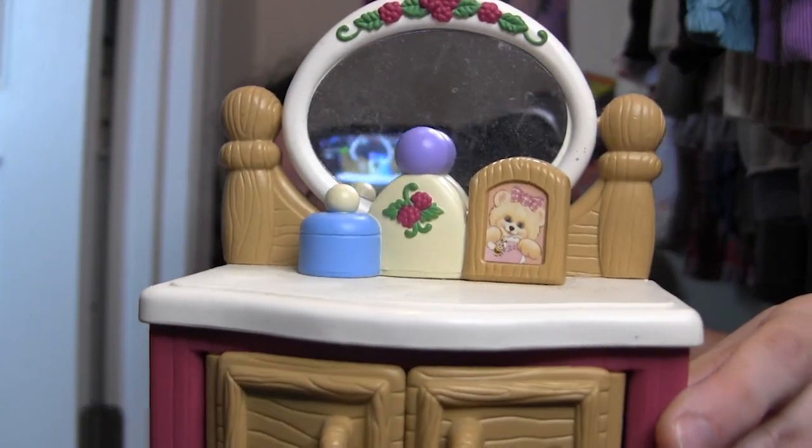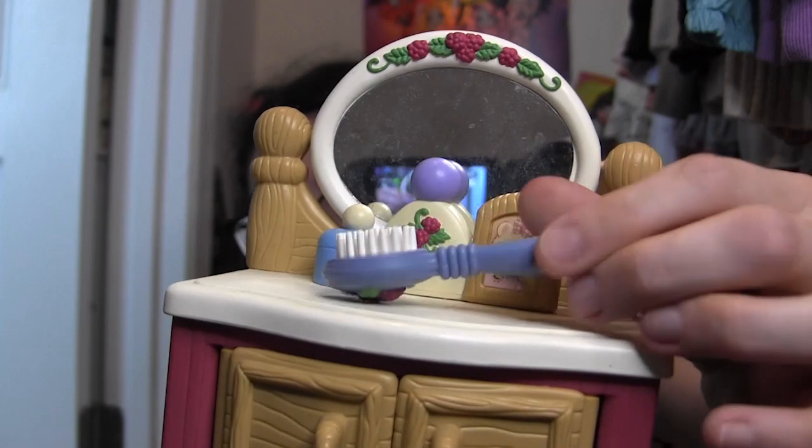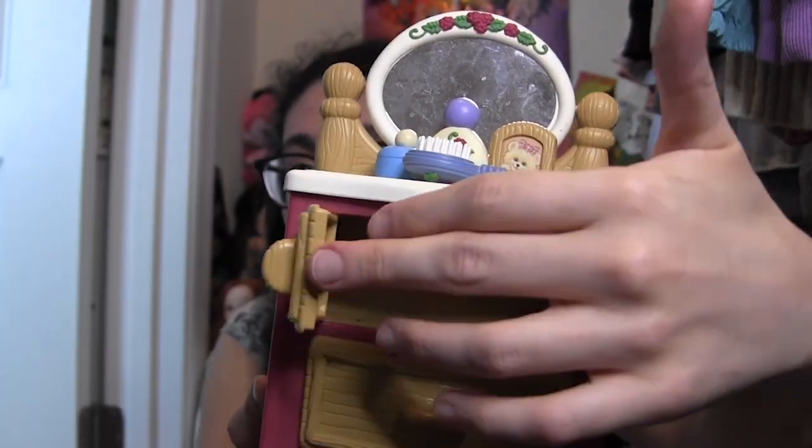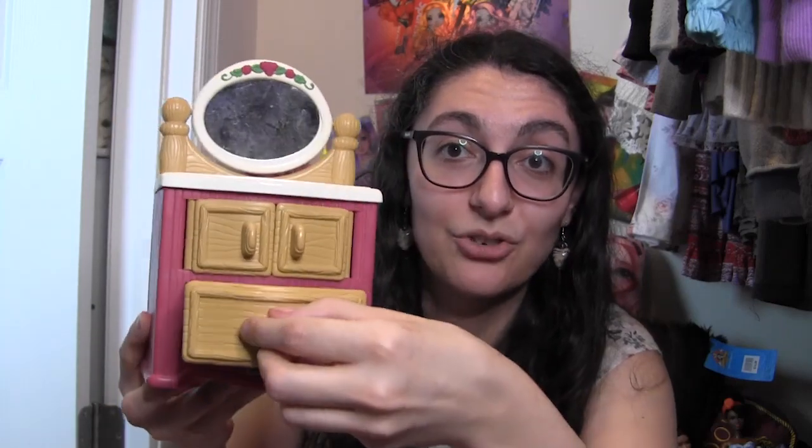bottles and a picture and a little brush that has bristles and molded berries on the back. Those could be stored away in this top cabinet area or in this big drawer at the bottom. They just don't stay closed very well.